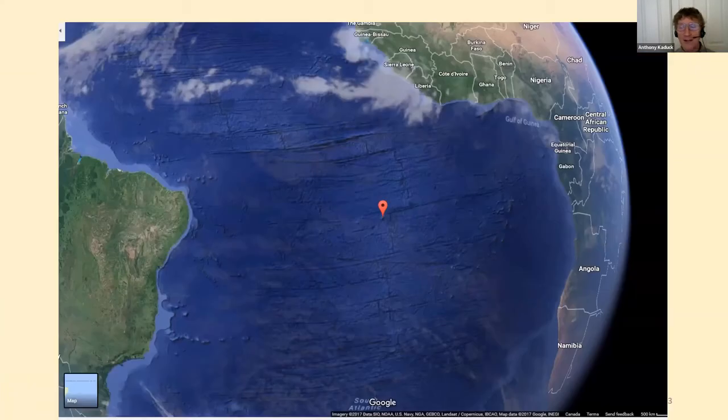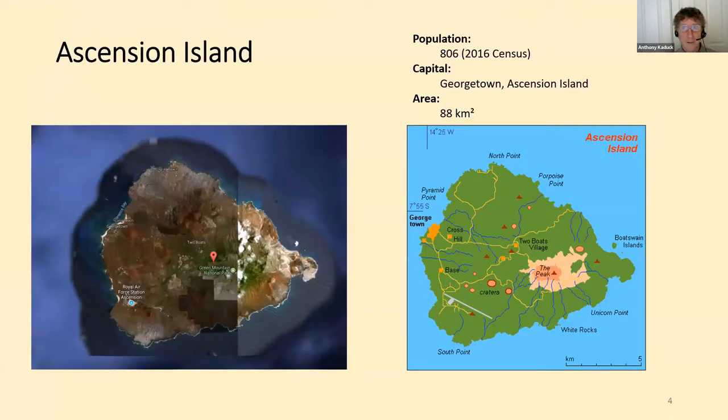So where is Ascension Island? It's there. It is in the middle of nowhere. I mean, it's hard to be more remote than Ascension Island is, right out in the middle of the South Atlantic. It's basically a volcanic rock. About 88 square kilometers. It's mostly cinder cones. It has not much in the way of native vegetation and never actually had an indigenous population. Archaeology has determined that because it's in the middle of nowhere and has no food on it.